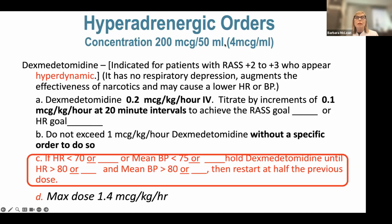Now, these are hyperadrenergic orders. So just remember how you mix your Precedex, right? And we're going to give it to patients who appear to be hyperdynamic. So I might think about using this in conjunction with propofol. I might use it in conjunction with Versed to reduce the hyperdynamism. But I can also use it to reduce anxiety without significantly promoting sedation.